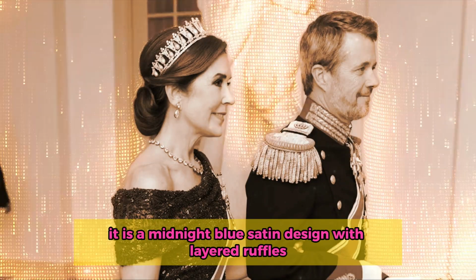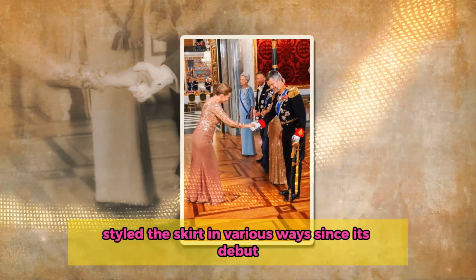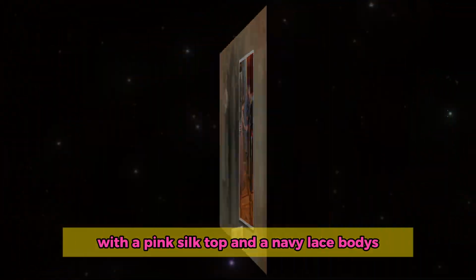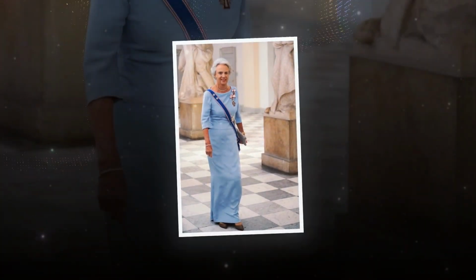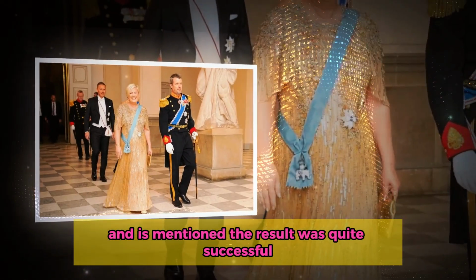It is a midnight blue satin design with layered ruffles. Mary has styled this skirt in various ways since its debut, with a pink silk top and a navy lace bodice. However, this time she chose the sequin top, and as mentioned, the result was quite successful.